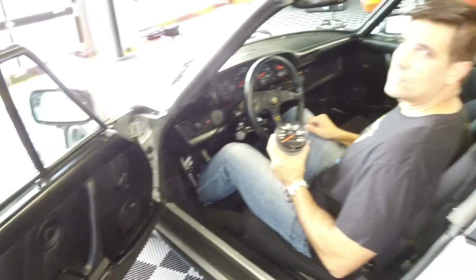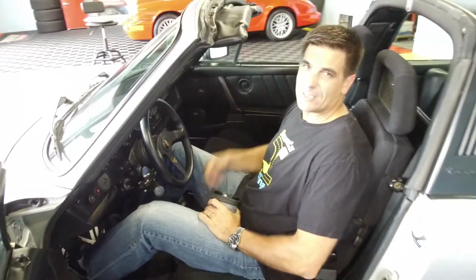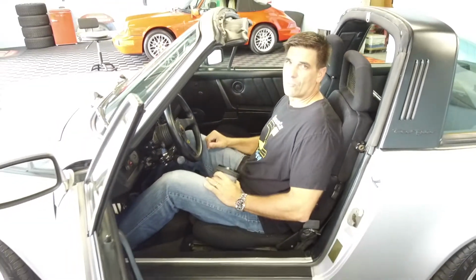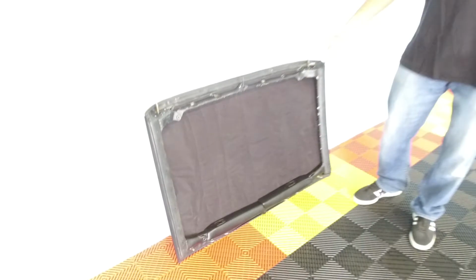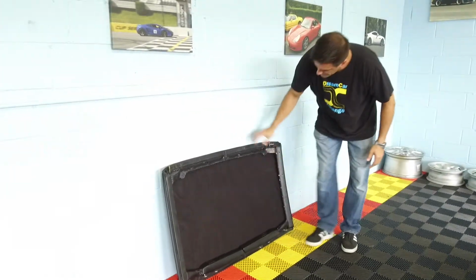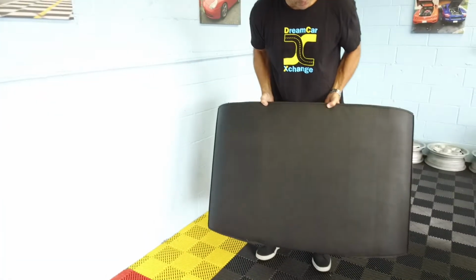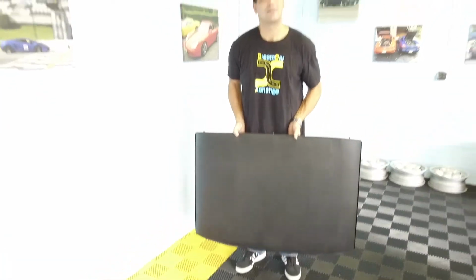Next thing we're going to do is just take a quick peek at the Targa top. You can see the inside of it as well, but it's overall in good shape. As you can see, the Targa's in pretty good shape here. The inside, pretty good, and then the outside. We'll throw it on the car real quick so you can see what it looks like with the top on.